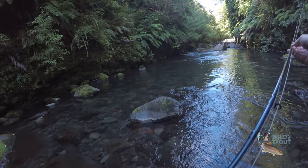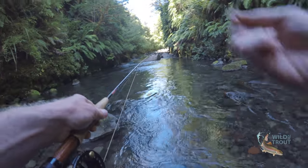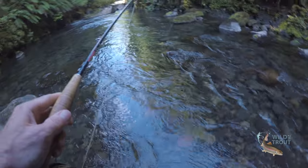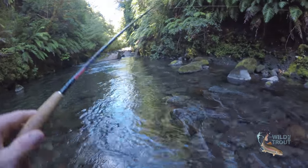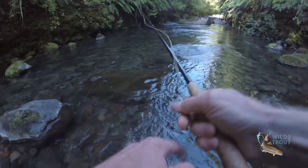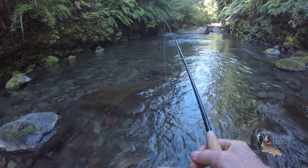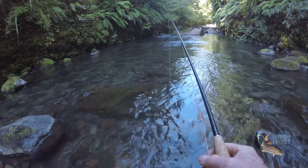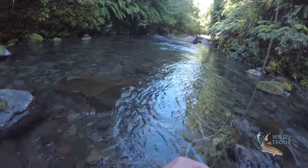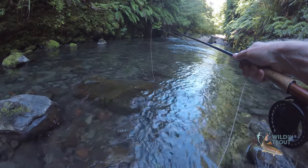Another difficult pool to see into just because of the poor light shading, the glare. So I'm just going to cover the water again. Oh, fish right in the shallows, which I spooked. Are you going to take this? I'd still take this fly.